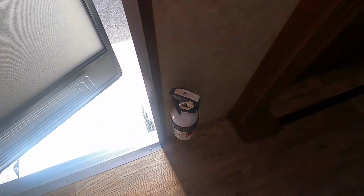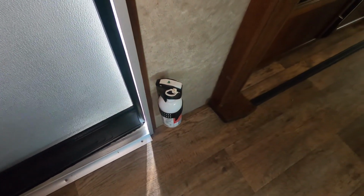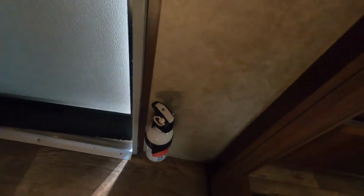Make sure that you and everyone that's camping with you knows that the fire extinguisher is located at the entry doorway in case of an emergency.